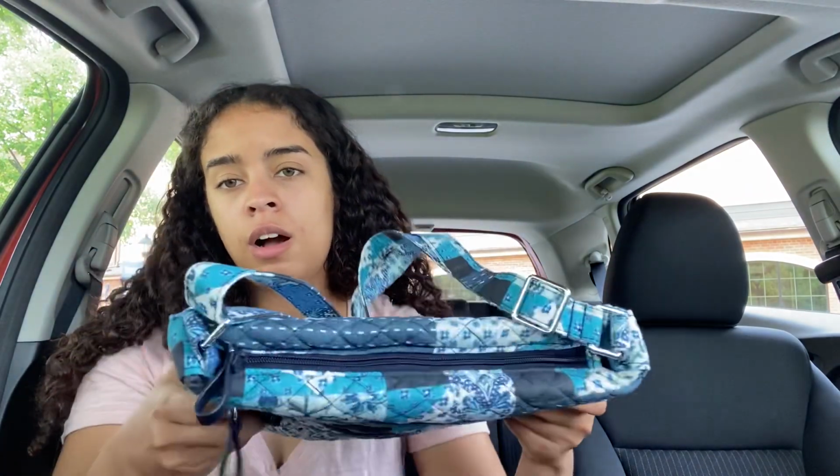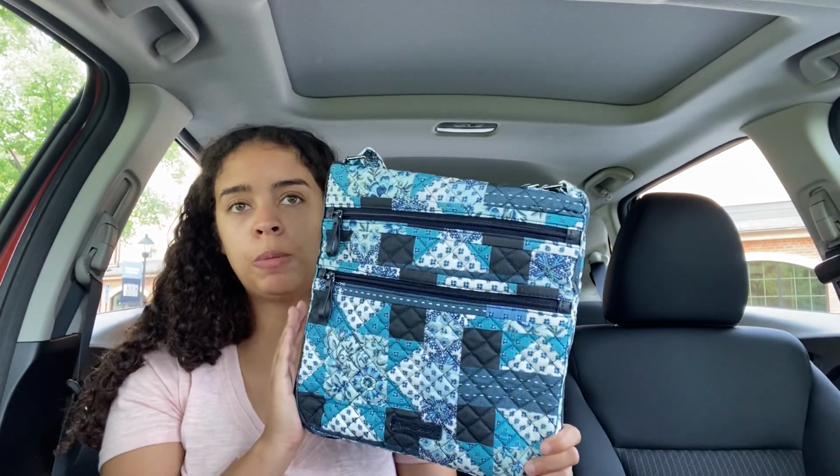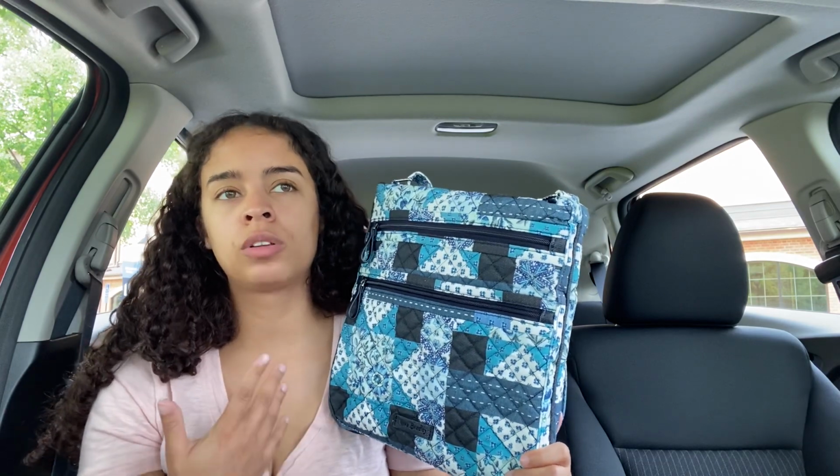I did try to switch to this the other day. And like I said, I can pare down my stuff to use a triple Zip Hipster. Heck, I mean, I can pare down my stuff to use a Franny bag or a little crossbody bag.